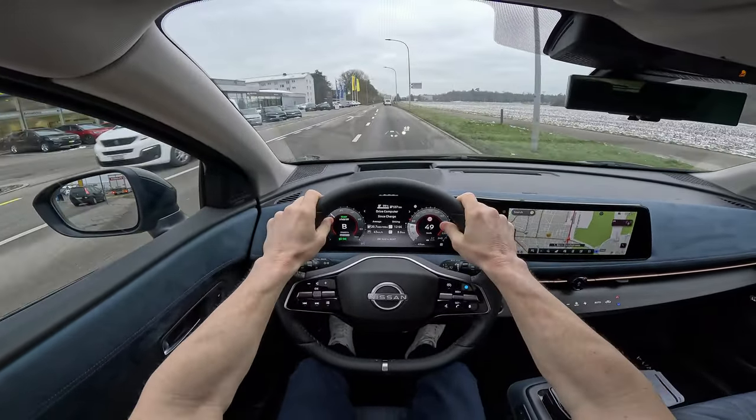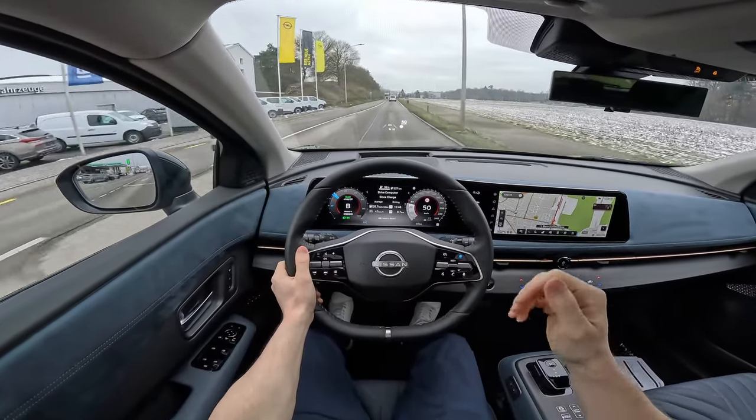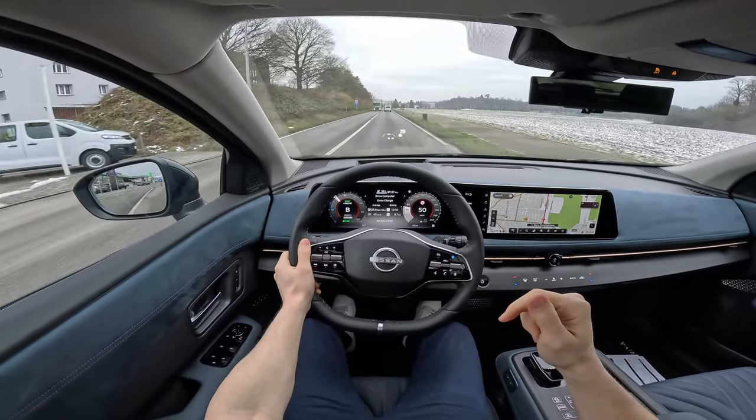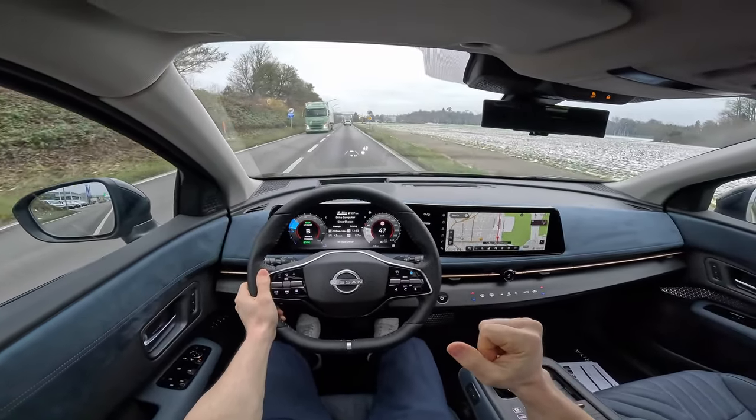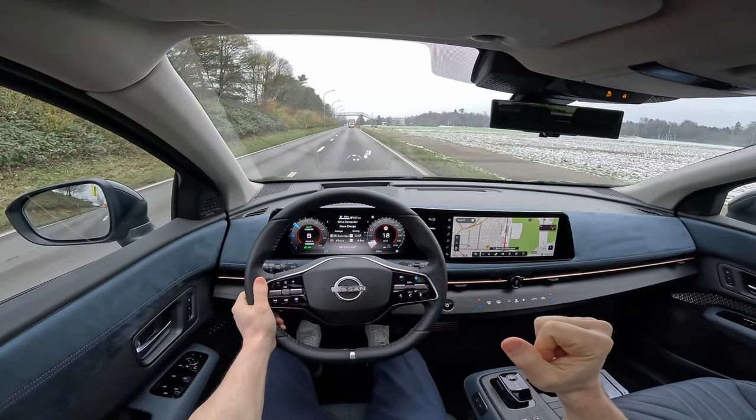But incredibly nice. I love the grip and the steering wheel and the design, and it looks so good, and the visibility in the cockpit is just gorgeous. There's nobody behind, so I can try an acceleration from zero.